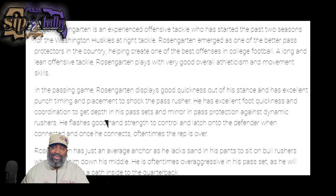Rosengarten has just an average anchor, and he lacks sand in his pants. I know you say bricks in his pockets, but they say sand in his pants, to sit on bull rushers who attack him down the middle. He oftentimes is over-aggressive in his pass sets and will overset, allowing a path inside to the quarterback. Now, I think I have a clip of that where he oversets and a guy from Michigan stops his outside rush and plants and goes inside, and he can't really adjust to come back inside on it. I think I got one of those on the clip because I tried to pull a good and bad clip so you can see the good and bad on Rosengarten.